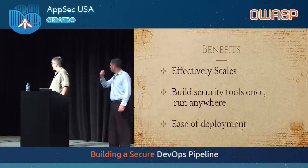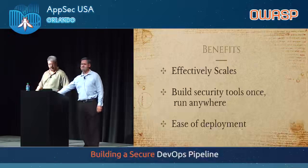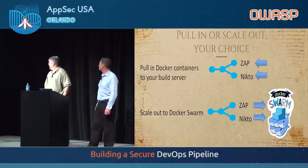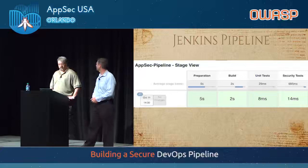Anything you want to say about that? Oh, well, we kind of said all this stuff already. It does effectively scale. You can obviously run tools anywhere, and deployment is silly easy with Docker. But you guys know that if you play with Docker. We're tight on time a bit, so.